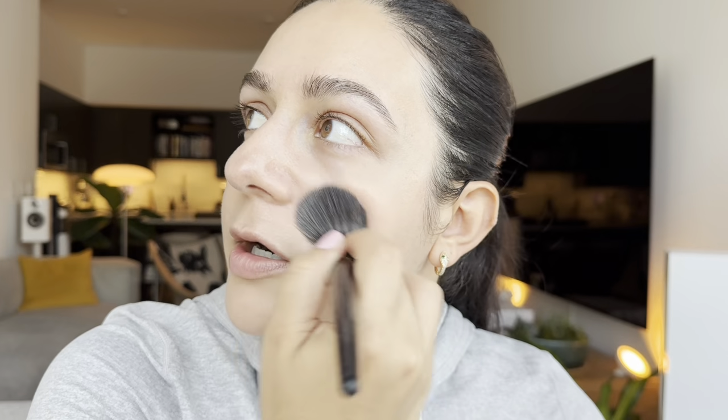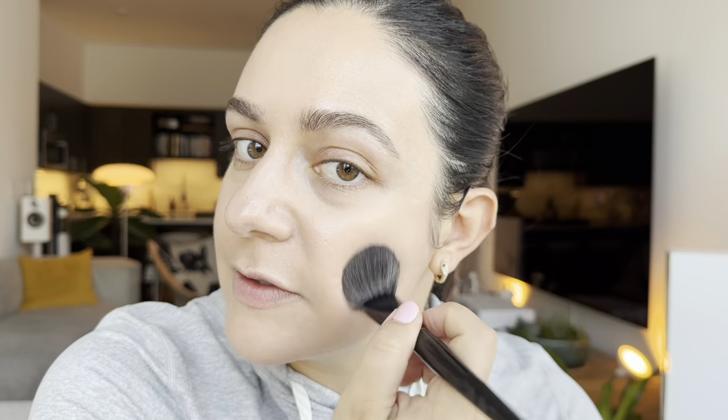And I'm going to take a brush and just begin building this foundation where I want the most coverage. So for me, it's on my cheeks, on my nose, and then also on my chin. And I'll really work this foundation into my skin. So far this is looking really beautiful. I'm gonna add a tiny bit more coverage on my cheeks. This is where I tend to have the most discoloration.